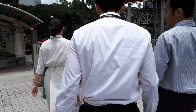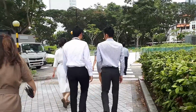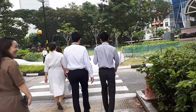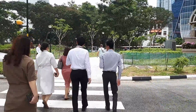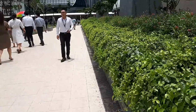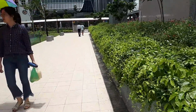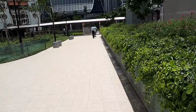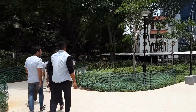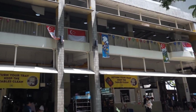So all these places are all quite near to each other. So once you cross the road, you just keep walking straight, and in front of you is actually a small little park. To reach that park, you need to actually cross this pedestrian crossing here. Once you cross the crossing, just keep heading straight and it will bring you to the covered walkway, the covered walkway that we were at previously, which was along Telok Ayer Street, and follow the walkway, you will reach Maxwell Food Centre.